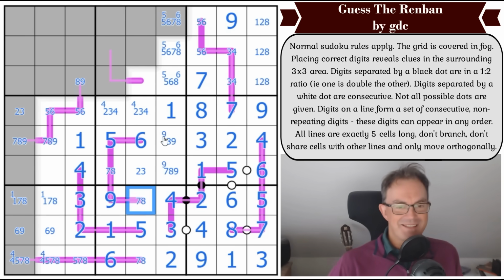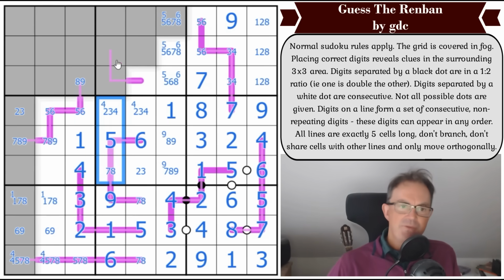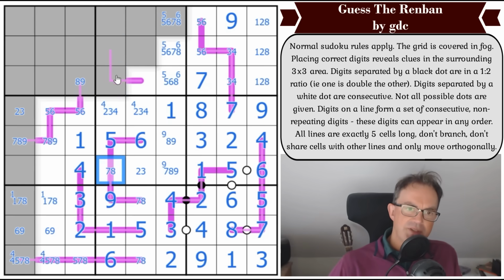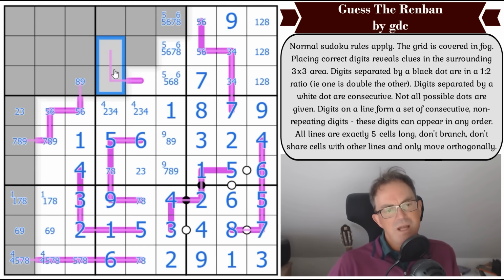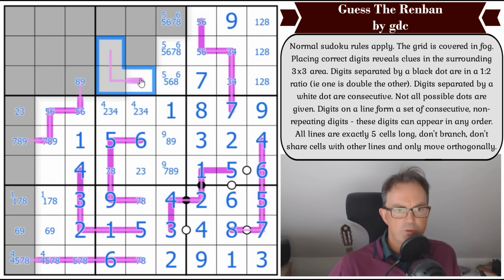Oh, that's totally discombobulating. I thought that would be at least a little bit useful. It's done nothing. I mean, if there was a 7 or an 8 on this line as well as a low digit, it would at least be a little bit interesting. I mean, this line has to have a 4 on it, and it has to have a 5 on it.